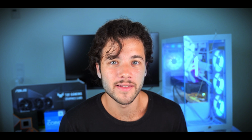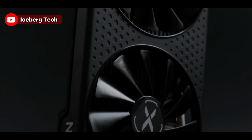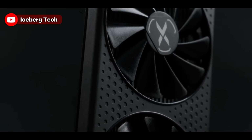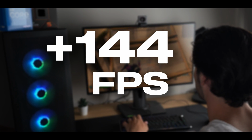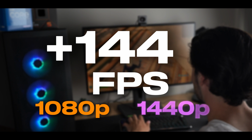Now, the graphics card is the AMD RX 6600. This is a very nice graphics card, and it has been one of the best budget GPUs out there in the last few years. So with this combo, I can guarantee you that in most esports games, competitive settings, you will be averaging over 144 plus FPS at both 1080p and 1440p resolution.